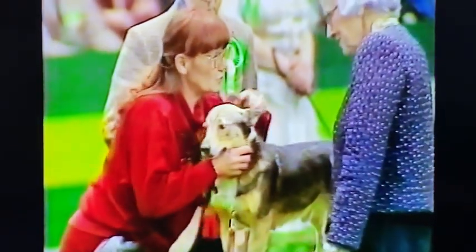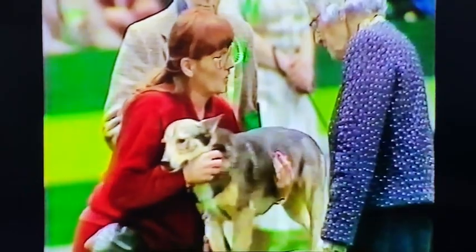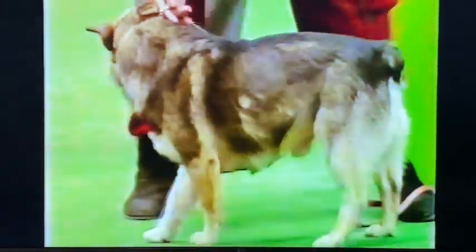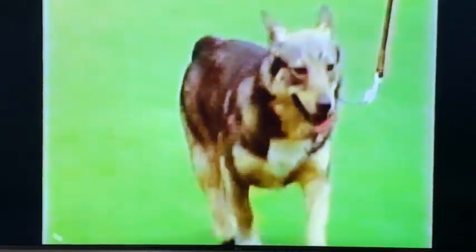Well, this really is exciting to see the Swedish Vallhund, the first time it's ever had classes at Crufts, here in the last seven. And the owner looks as pleased as Punch too, and well she might. This breed has been in Sweden for centuries, but it is relatively new to this country.